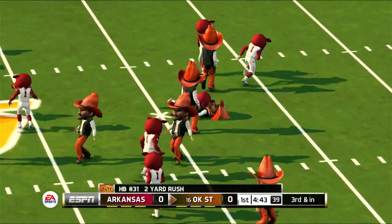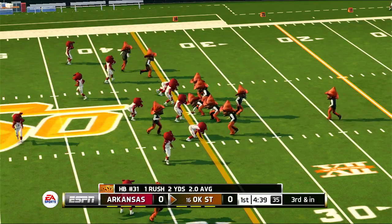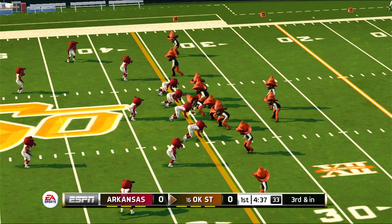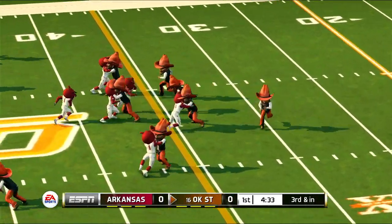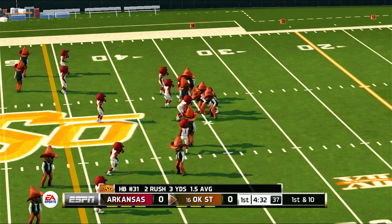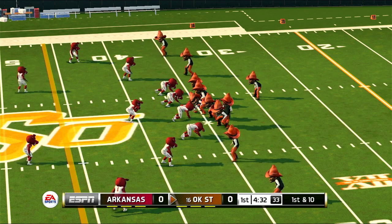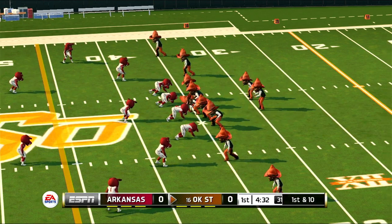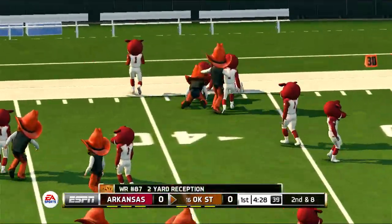They'll bring him down at the 35. And he's taken down at about the 35. And the short gain is enough for the first. And that tailback definitely has a nose for that first down marker. Complete, brought down, nothing doing.